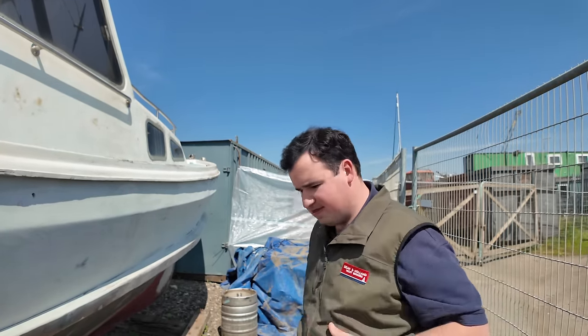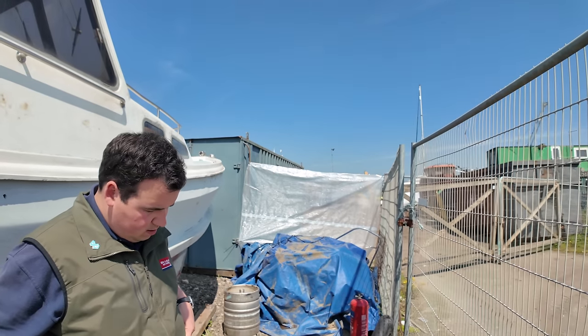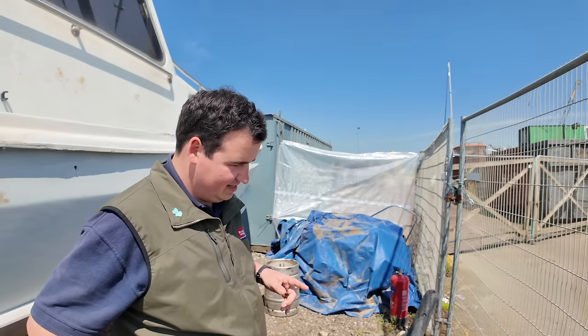What engines are they? They're Perkins 3208s. Right, okay. So proper old school engine. I'm just doubting myself. Are they 3208s? Yes, they are. We can always double check after as well. That's fine.